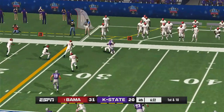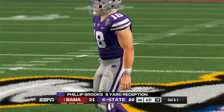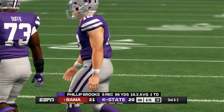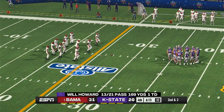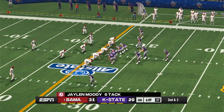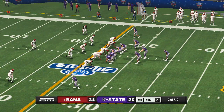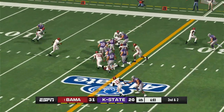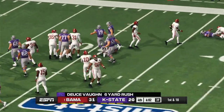Gets it. He's in space. And he's tackled around the 27-yard line. That makes it 2nd and 2. So it's second down and about 2 yards to go. Takes it up the middle for a nice run.